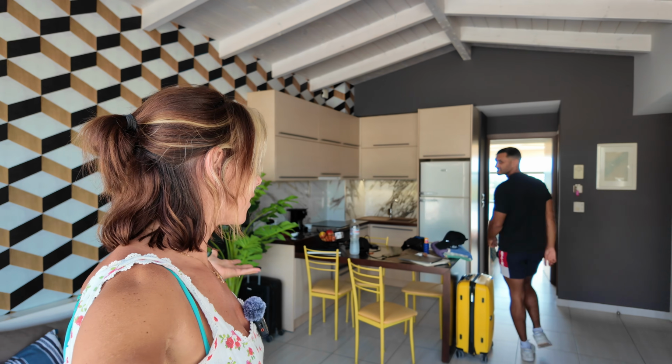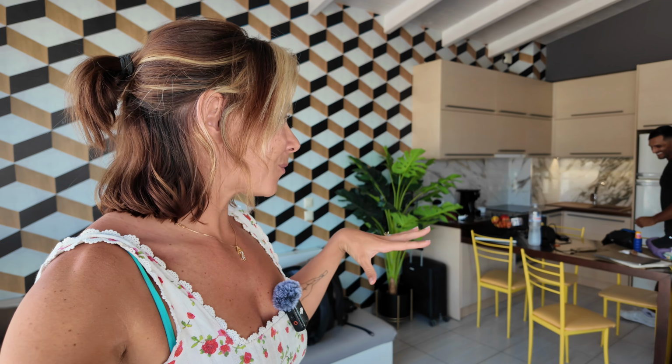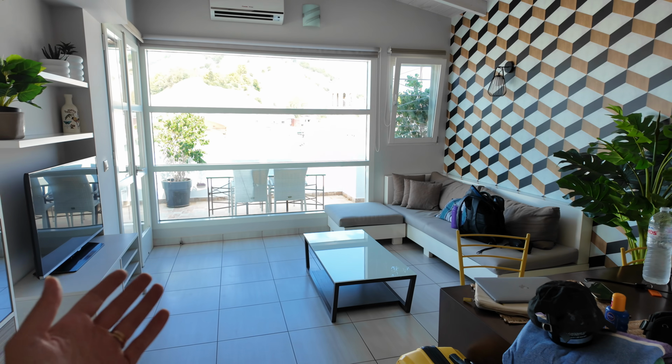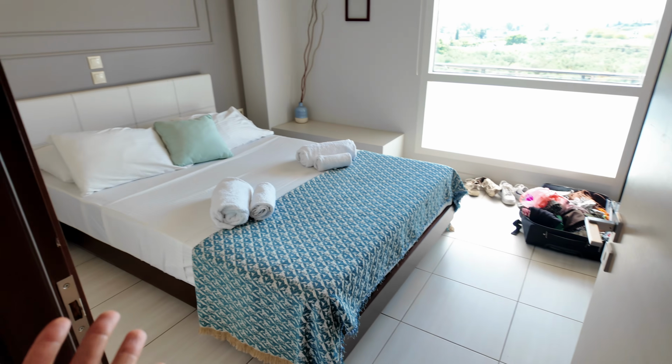We are staying in Zakynthos town at the moment and we've just checked in to this beautiful place. Tice, where are you going? Running away from the camera. This is a 1-bedroom place. It is only $100 USD per night and it is fantastic. So we've got the kitchen and living room space here. Very, very lovely. We've got a very simple bedroom, 2-bed.